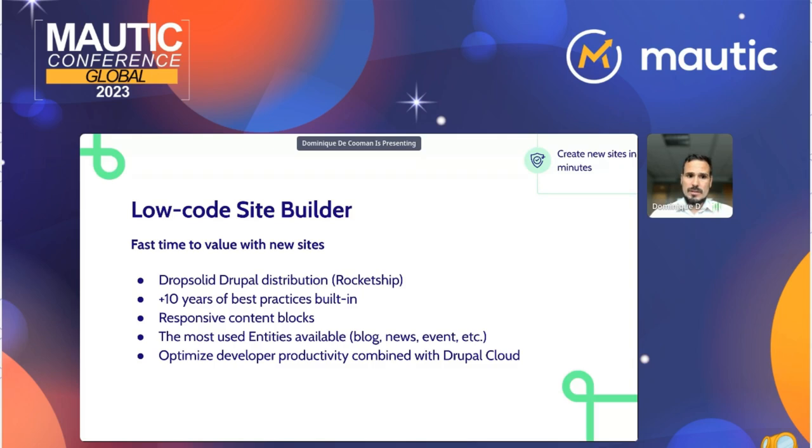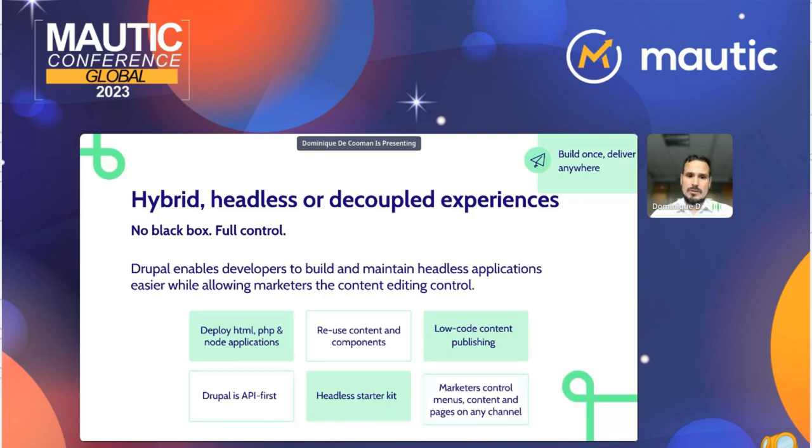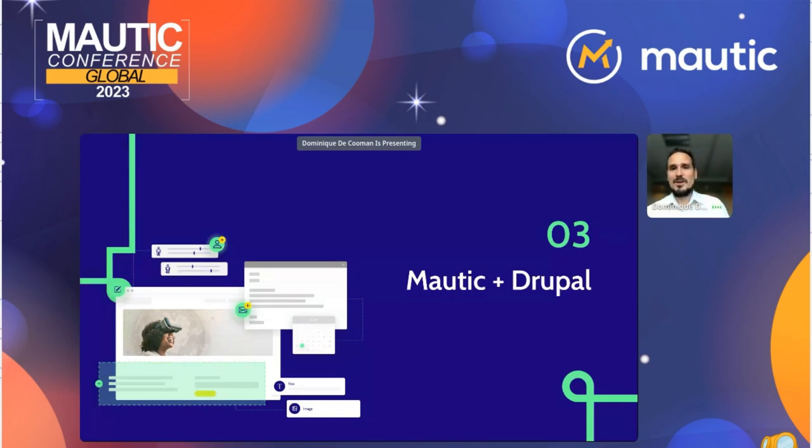There is a lot of these things you have to click together, but there are also installers. For example, DropSolid contributed to the Drupal community an installer where all these things are already packaged into it. It's also all open source, so you can just use it out of the box. The multi-site, as I said, is one of the strongest points, I think, for Drupal. And then it's all also API first. So to build a headless CMS with Drupal, a lot is being invested in that space as well, to make it easier to build headless sites with Drupal. So as you can see, it's a modern CMS. But I think it still misses an important piece of the puzzle, and that's why Mautic and Drupal are a match made in heaven, I think.